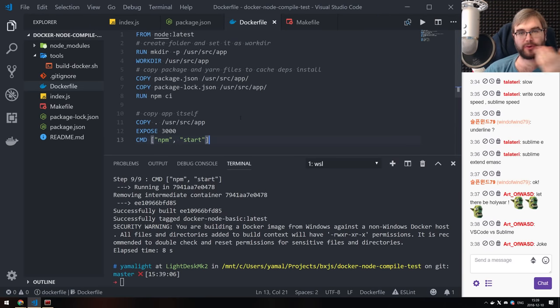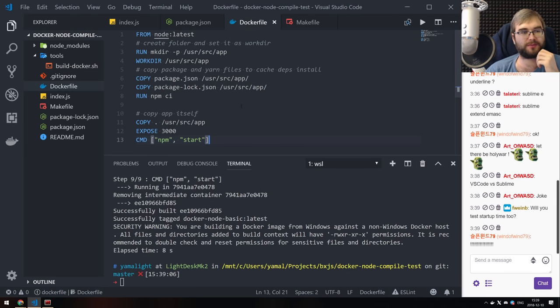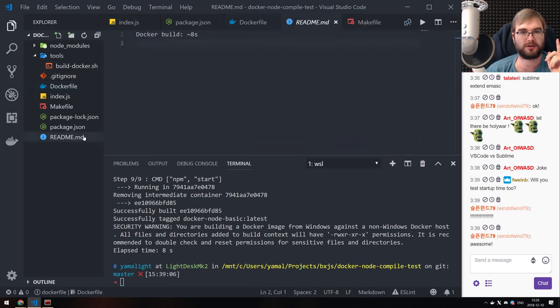Okay, so this is the first way. This is sort of the simple way, right? Yes, I do want to test the startup time in the end as well. But first we test the builds and then how fast the containers will actually start. You know what? We also should measure sizes.